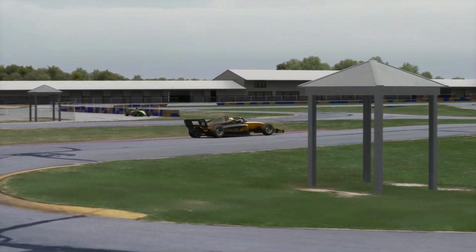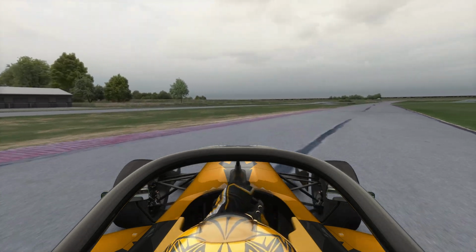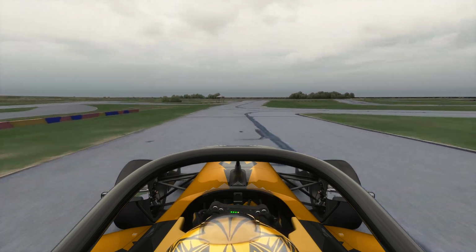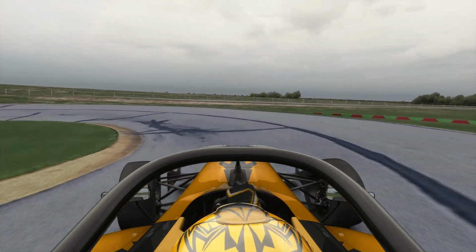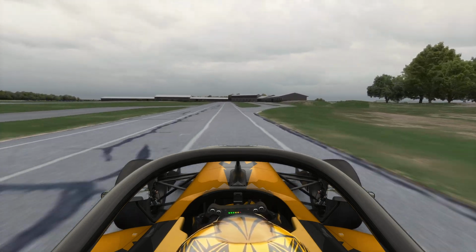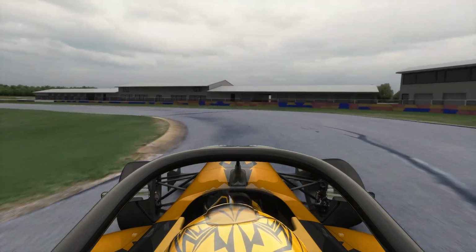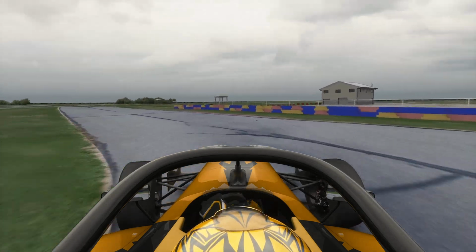The main reason we're taking a look at this mod again is because it has received some updates recently, the biggest one being adding a bunch of buildings and trackside details along the circuit. Before, it was pretty much just a blank plot of land with a road, so now you have some buildings and pits and things like that. So it's honestly looking very, very nice right now, and especially if you're into karting here in Assetto Corsa, this is definitely going to be a no-brainer for you to pick up.